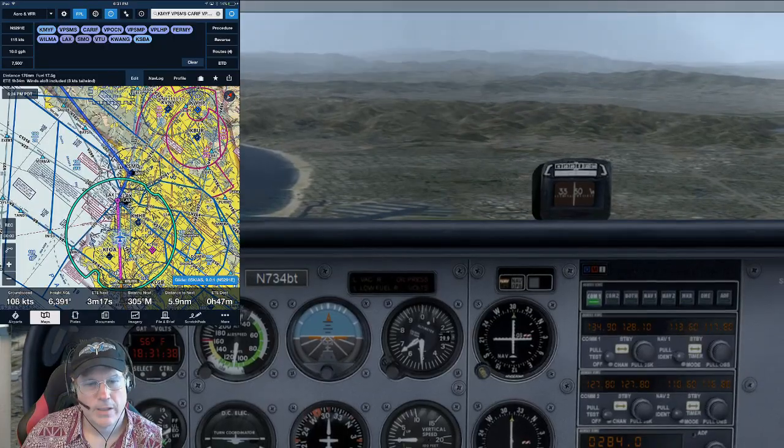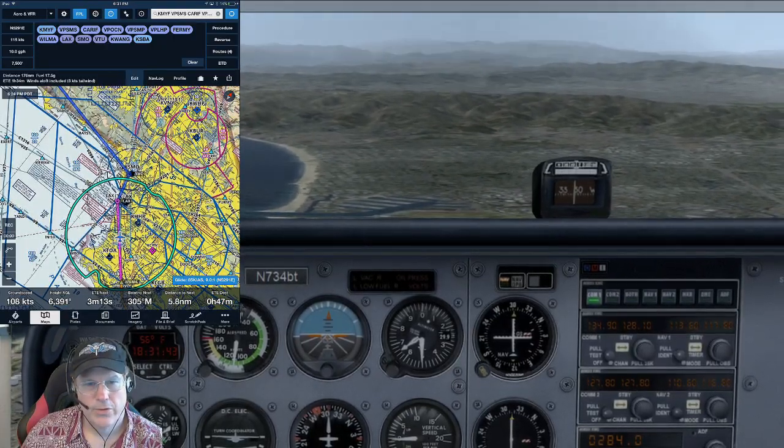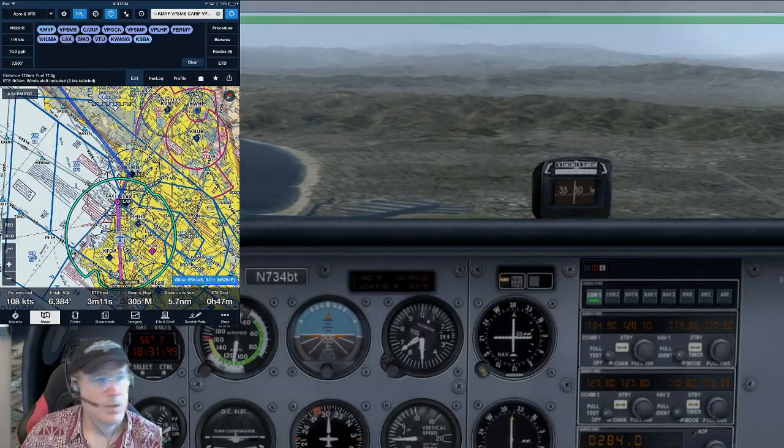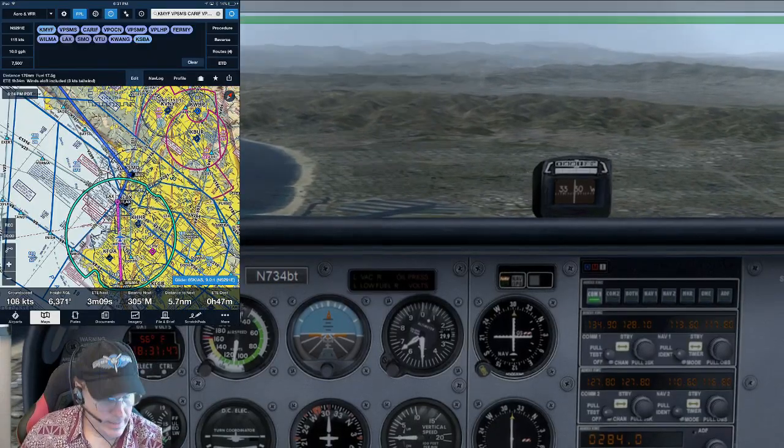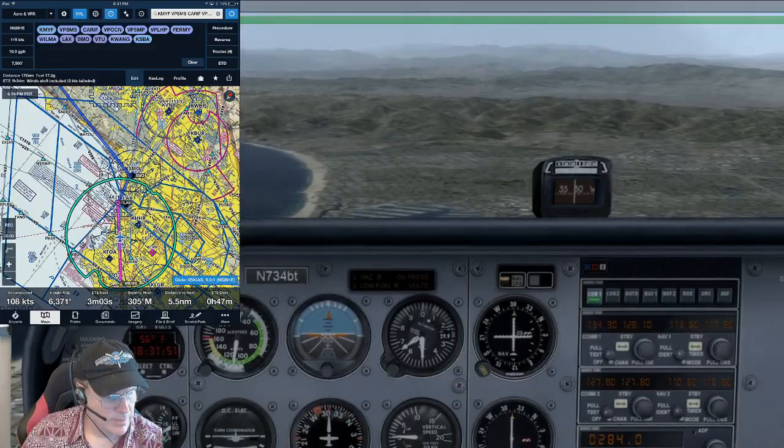Hey, we're going a little faster now for some reason, 110 knots, I wonder why. And we're showing 108 knots ground speed.